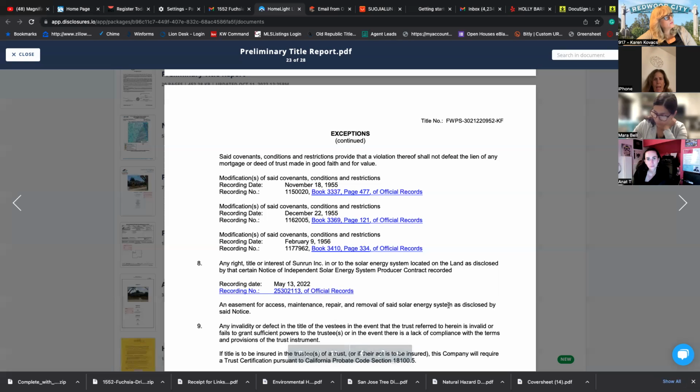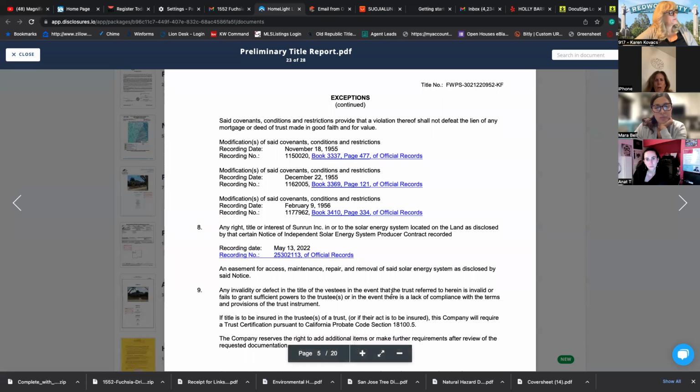Our easement map, so that they would know that they do have an easement for access, maintenance, and repair, and any removal of the solar energy system. Because as far as they told me, it was paid in full. Okay, so they probably own the solar. Yes, they own it. It just gets transferred to the new buyer, and the easement makes sense. Good. Okay.